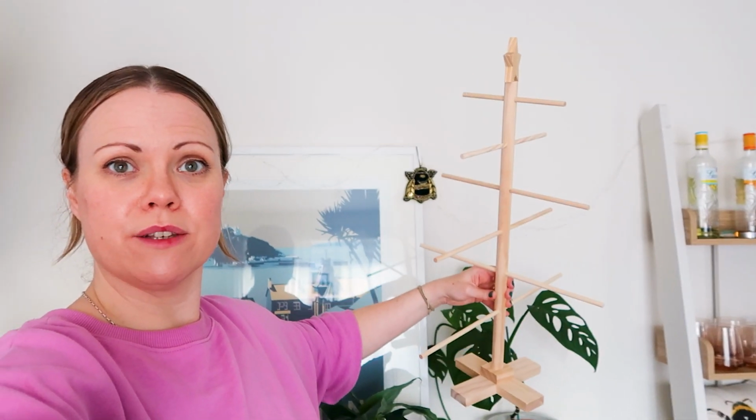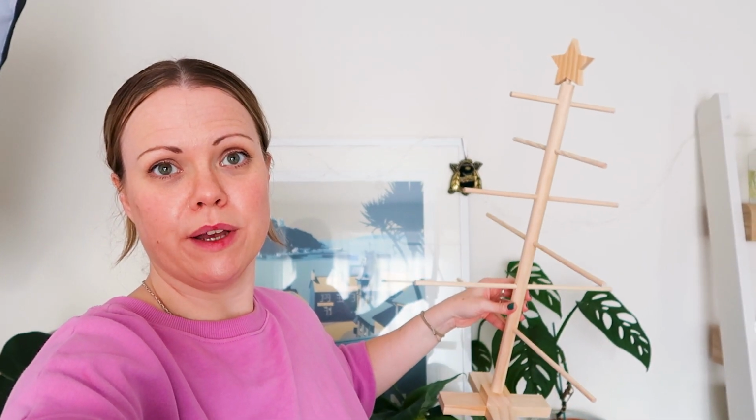It's like a 3D little wooden tree. I got this from, I can't actually remember, I'll try and link it below. I thought this would be ideal to display the baubles. So yeah, very excited about this.